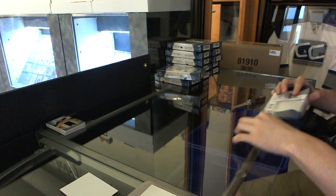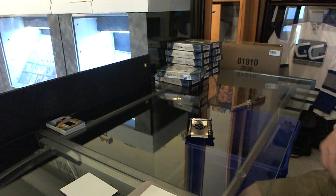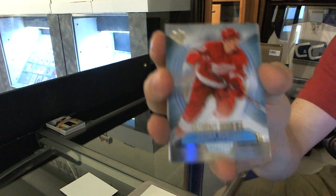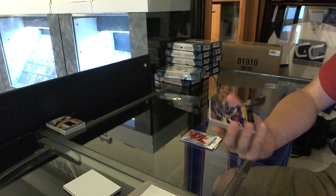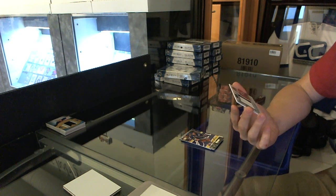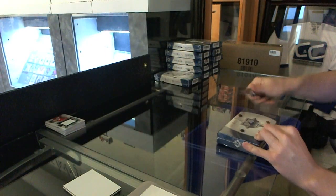Seems like the easiest way to take care of that sticker. Alright, base card numbered to 499 for the San Jose Sharks, Logan Couture. Rookie numbered to 499 for the Detroit Red Wings, Xavier Ouellet. Oh, nice. We've got a '97 Legends autograph for the New York Rangers, Mark Messier. The Moose. And we've got a Premium Swatches, number 12 of 35, for the Chicago Blackhawks, Duncan Keith. Damn, even the basic jerseys look sick in this stuff. I'm a fan of the designs. Box four.